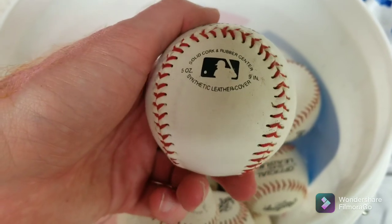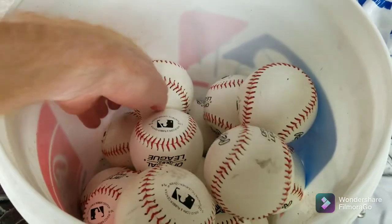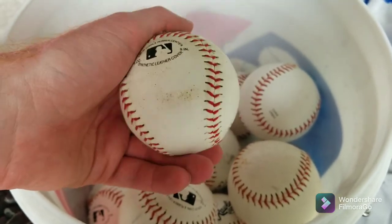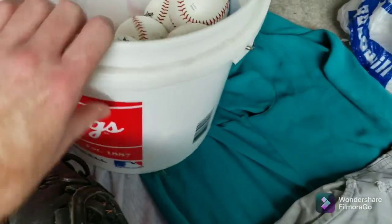OLB3 Official League. They're not new per se. You can see a little scuff mark on that one, but they look to be in pretty good condition, at least the ones on top did. And now that I inspect it, yeah, they look to be in pretty good condition. There's some stuff on there, but they're still good baseballs.